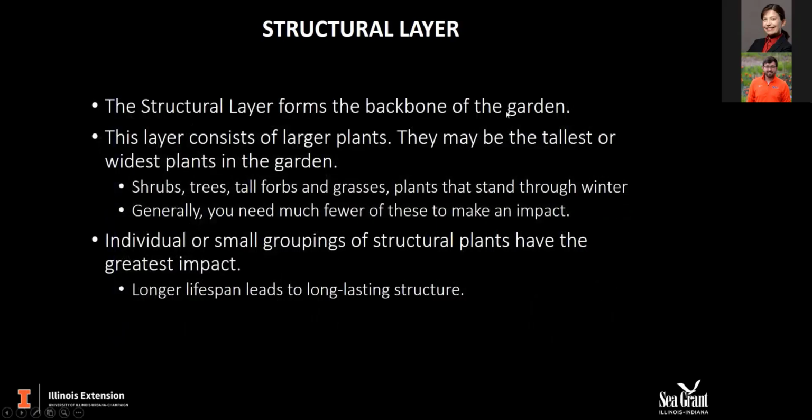So these plants form the backbone of the garden. Usually you'll find your shrubs, your trees, of course, some tall forbs, tall grass plants, and even some plants that stand through winter. These are all plants that can be included in the structural layer. And again, you're typically going to find these in individual or just small groupings instead of having large masses of these larger plants.